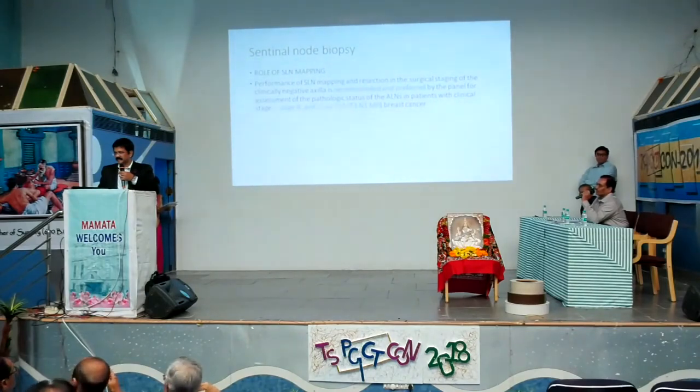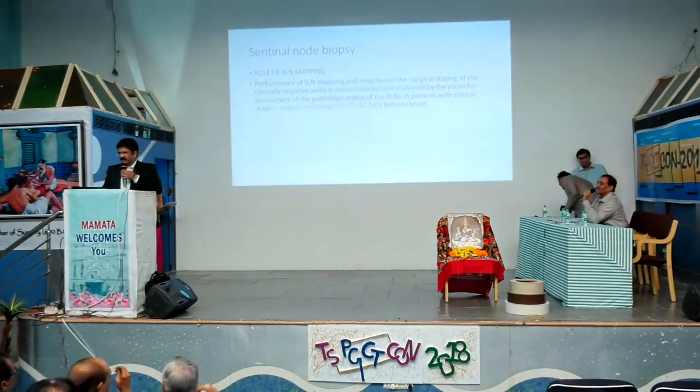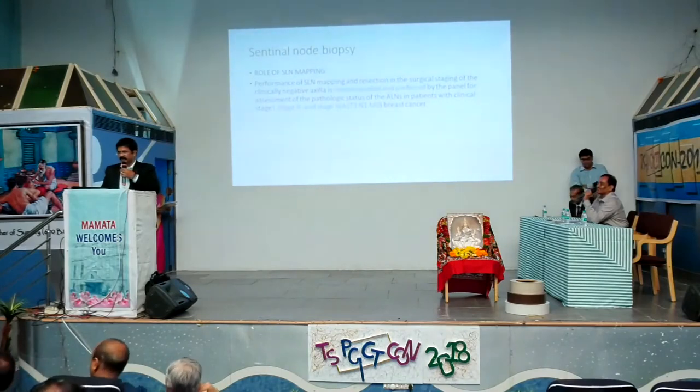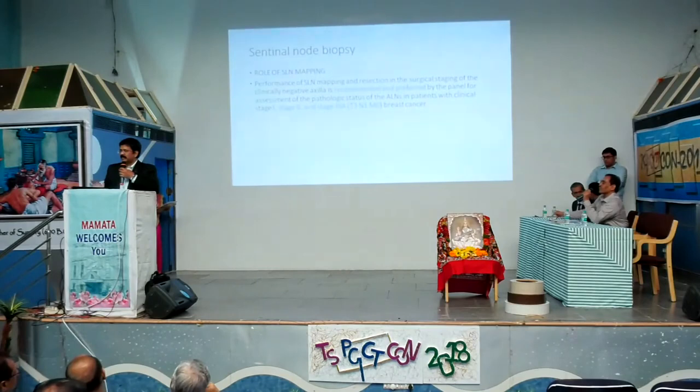Somewhere I read that in the high risk group, when the tumor is more than 1 centimeter in size, it's mandated to do axillary clearance in spite of a negative sentinel node. Is it true, sir? No, sir. Then why should we do sentinel node at all, sir? Not anymore, whatever the risk. Axillary node is only for disease-free survival, not for overall survival, sir.